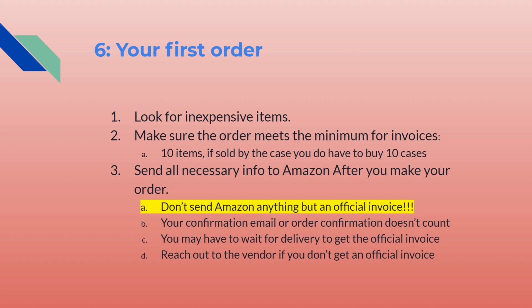But for me, I had to call them and say, listen, I didn't get an invoice. I need an invoice, and they emailed me a PDF of the invoice. Okay. You might have to wait for delivery because they might not send you an invoice through the email. They might put an invoice in the box itself for the product. And if you don't get an invoice, reach out to the vendor. You're a business.